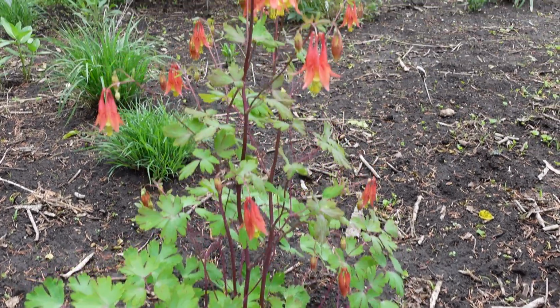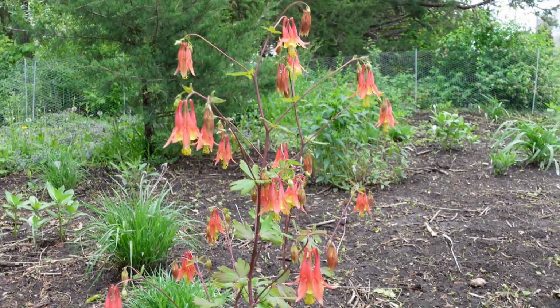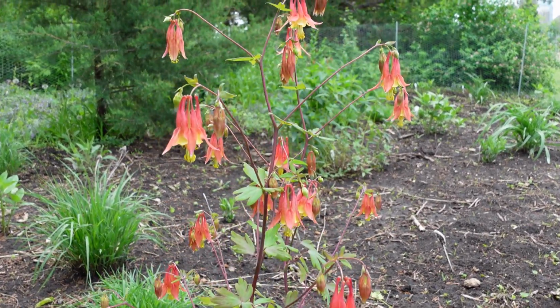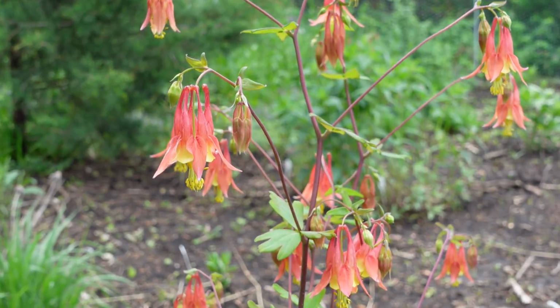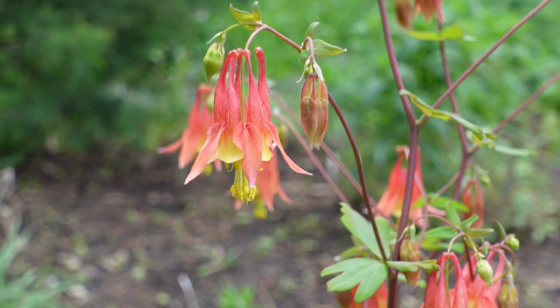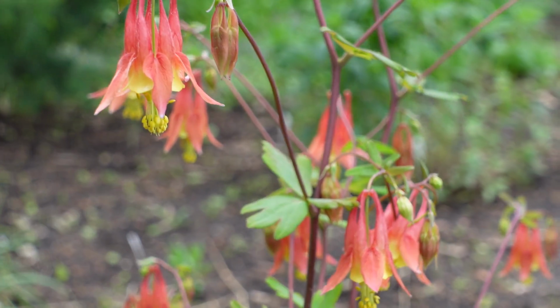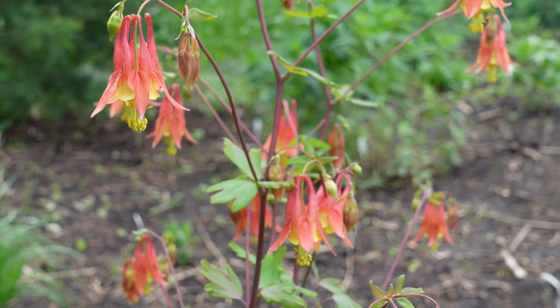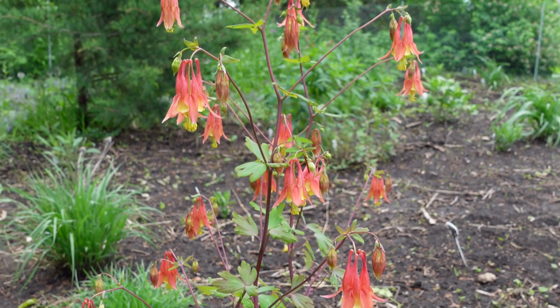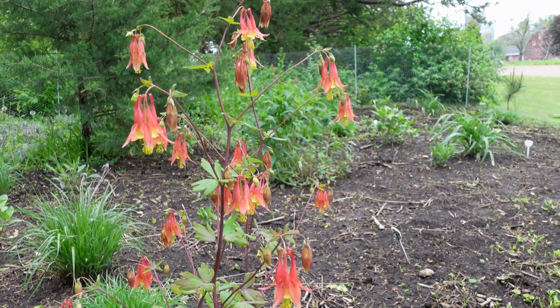It will self-seed. When this is done blooming, let me see if I can zoom in on these blooms. These blooms are just absolutely gorgeous. They're gorgeous blooms, especially when you get a drift of them. But this will attract butterflies. This will attract hummingbirds with this early color.